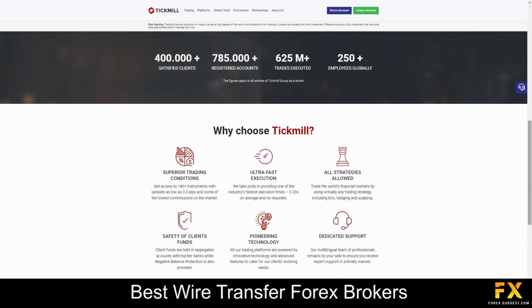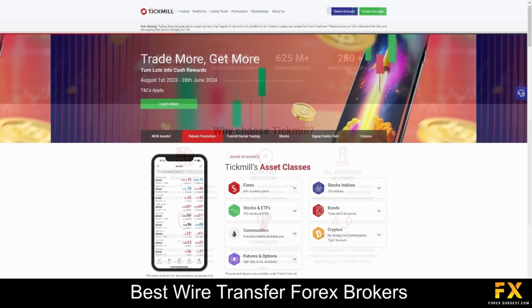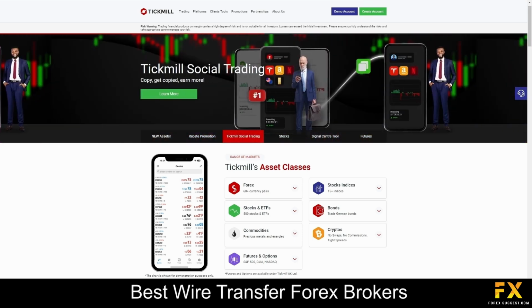Overall, Tickmill stands as a trusted global provider of online trading services, committed to delivering excellence, transparency, and reliability to traders worldwide. With a comprehensive range of market instruments, advanced trading platforms, diverse account types, and extensive educational resources, Tickmill empowers traders to pursue their financial goals with confidence and success.